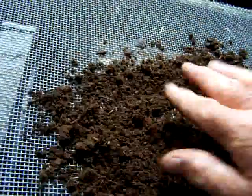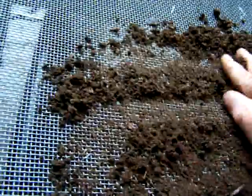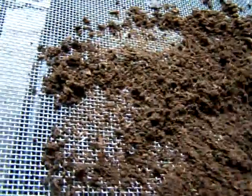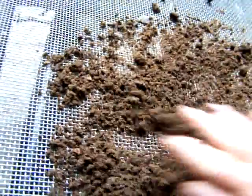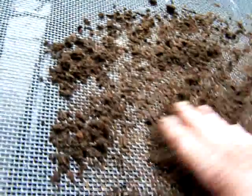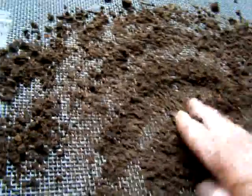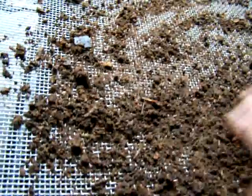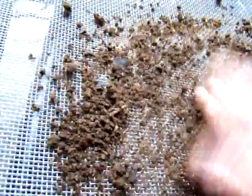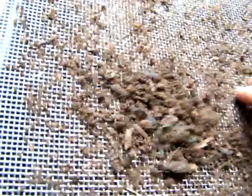And like I say, a 1/4 inch screen, you would have had no problem with this. It would already all have gone through. The 1/8 inch will leave you some fine stuff up here, but if you want some real pretty castings, I'm going to show you. You might have a little bit of leaf mat or whatever, and like I say, I'm just doing this by hand. You don't really do it this way, but I'm going to show you what it looks like. And if you look at this right here, you can see that most of mine was castings.